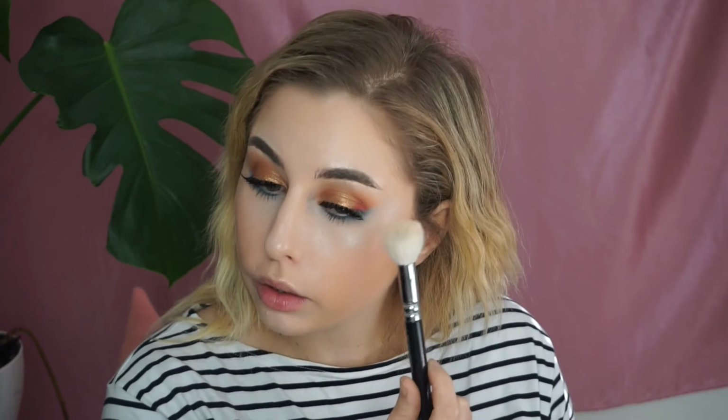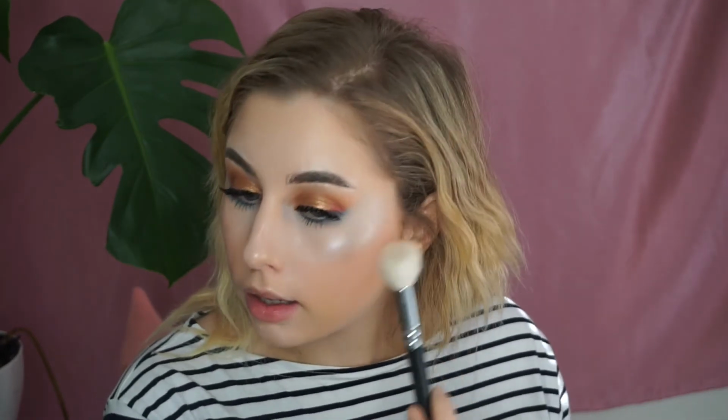Why is there black all of a sudden? Oh, these two colours are so close together that this black gets into the highlight, and now I've got black on my brush. So let's try and use the other side and not get it in that black eyeshadow. Okay, that's better. That's way better. But I'm pretty sure I can see some of that black on my face.